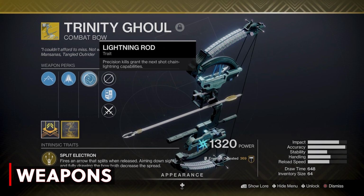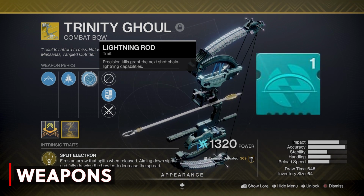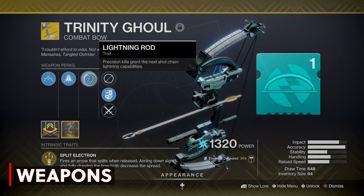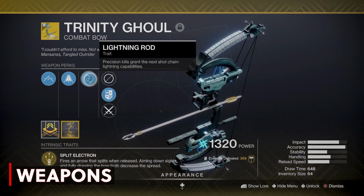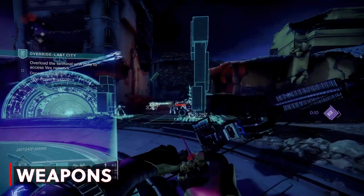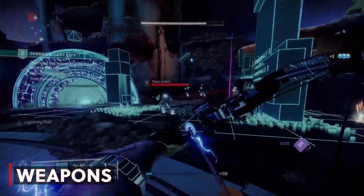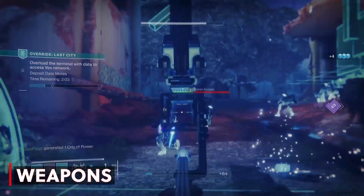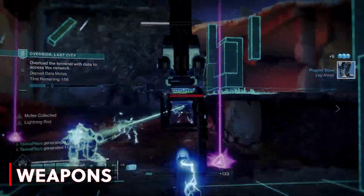The reason I wanted to bring this bow into my build is because bows are able to stun Overload champions, which everyone knows are the most annoying kind of champions there are. This bow's catalyst allows your Lightning Rod perk to trigger from any arc damage final blow, so getting a kill with your melee, grenade, or super will proc Lightning Rod on this bow. Also, the bow will generate orbs of power with kills, so this bow paired with the exotic chest piece will get us almost instant supers.